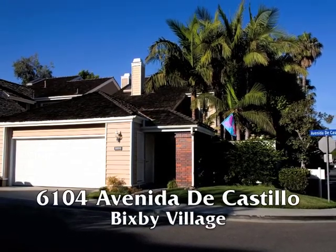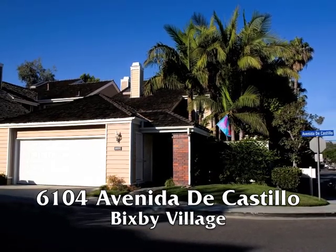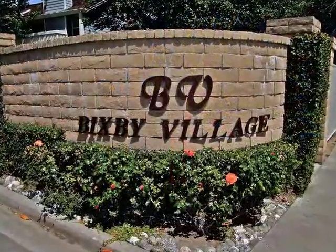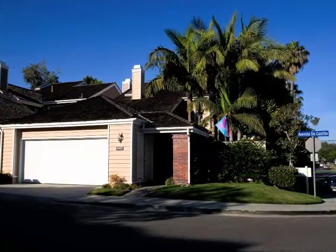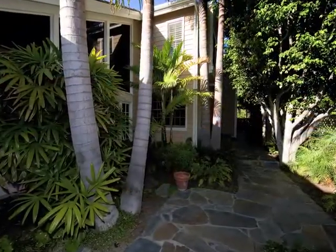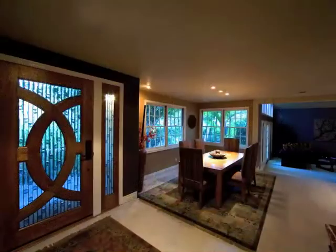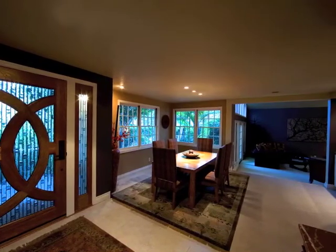6104 Avenida de Castillo, a professionally remodeled, decorated, and landscaped three-bedroom, three-bathroom, detached patio home in Bixby Village. Beautifully set on a rare corner location on an elevated park-like lot amidst an ambiance of peace and tranquility. Enter through the custom leaded glass front door.